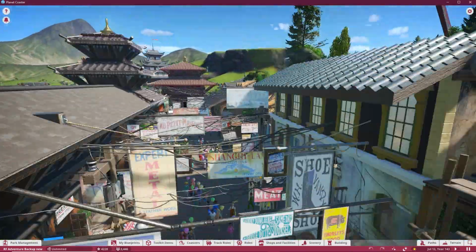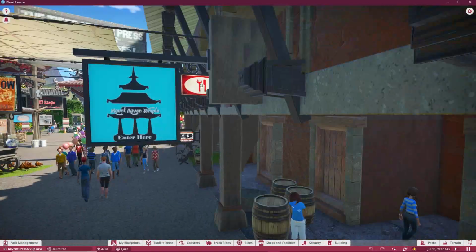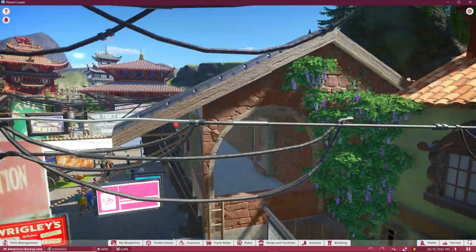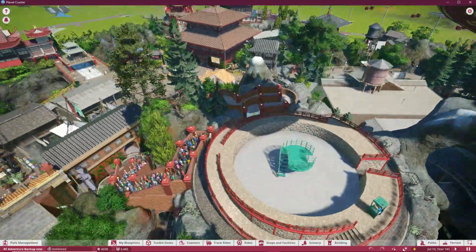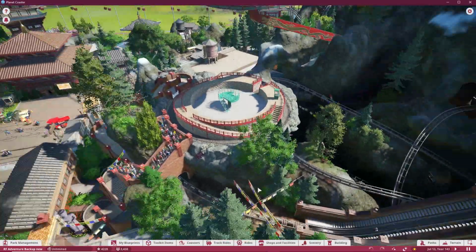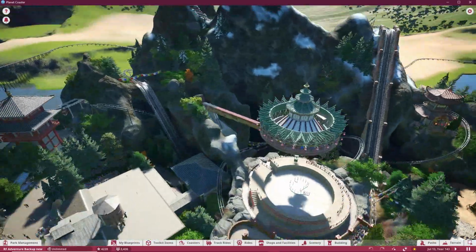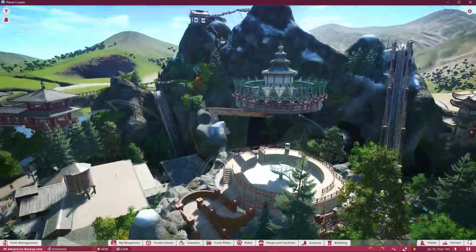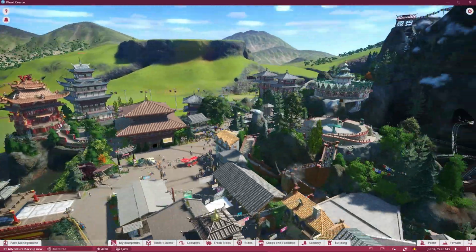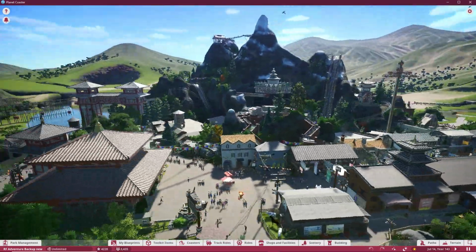So you travel down the street, and right here is the entrance to the Mount Raven Temple flat ride. You go through the little doorway, and there's a queue line that climbs up some stairs to a raised platform for the temple flat ride. It's really cool because it takes you way up, almost as high as the mountain peak, and gives you a great view. I also like the way it's set up in the foothills of Mount Raven.